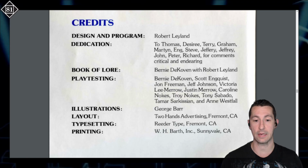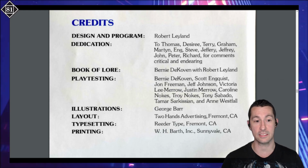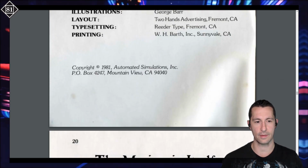We're now starting to see some games that aren't just a single person. It's very rare for this time in 1981. But I mean, look at this. They even put the playtesting people in there. That's awesome. Other people at Automated Simulations.